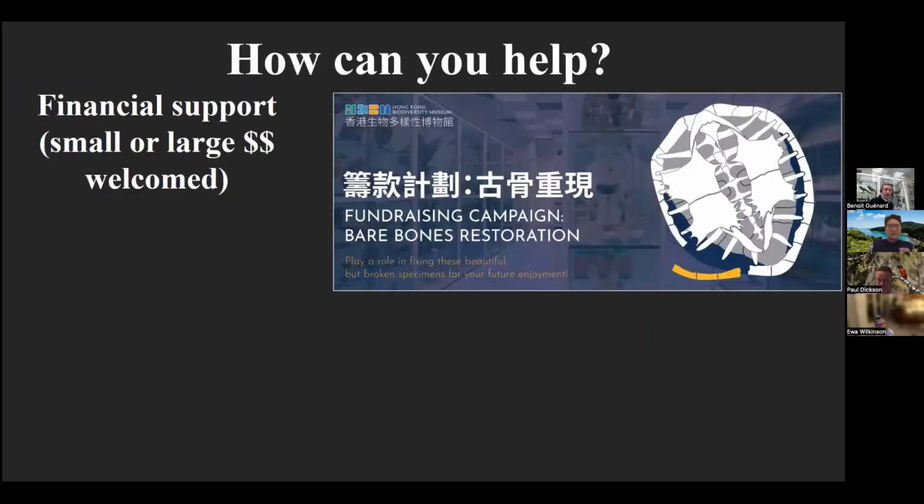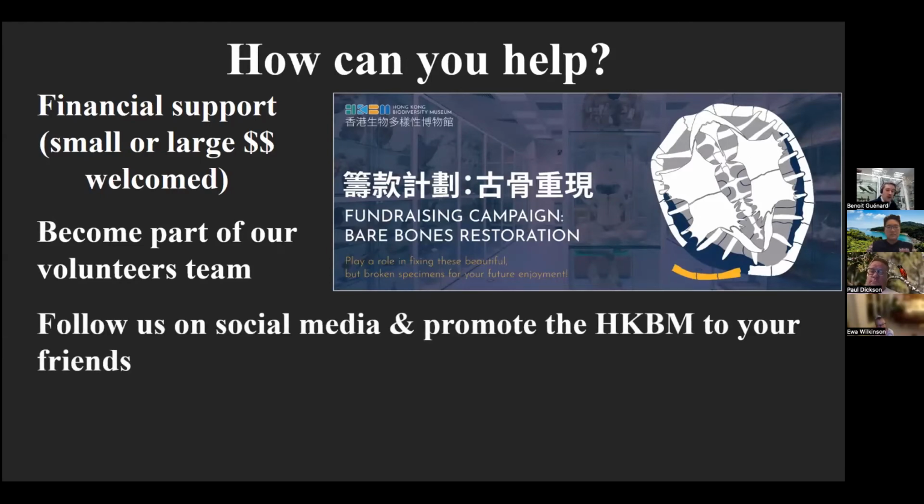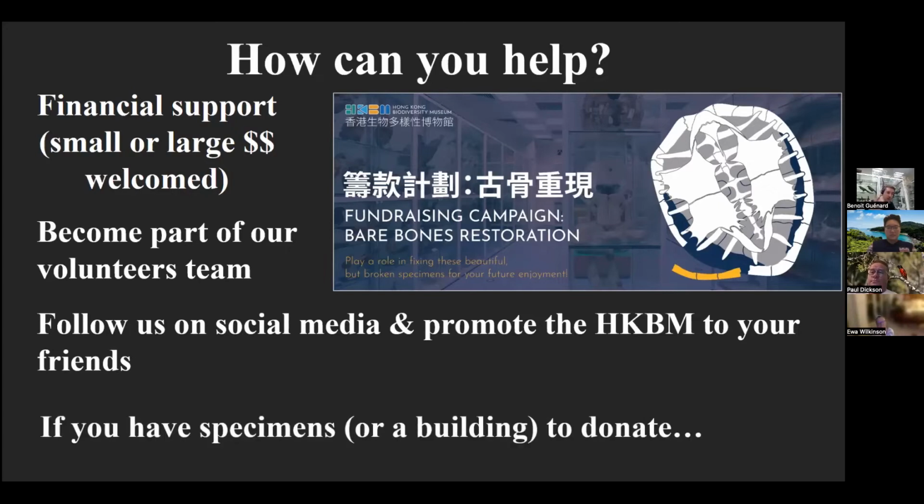So I hope by this point you may ask yourself, how can you help? Well, very simply, we accept financial support. Small or large amounts are very welcome. We have a fundraising campaign we use for helping restoration of bones and specimens, but also for helping future educational activities. So you can contribute to it directly through visiting our website. You can, of course, as I mentioned earlier, become part of our volunteer team. You can follow us on social media and promote the HKBM to your friends and family. And if you have specimens that you would like to donate, or who knows, maybe a building that you would like to donate, we are very keen to engage with you.